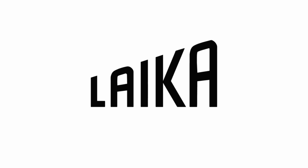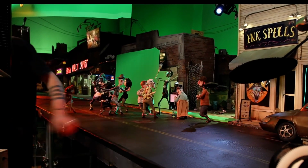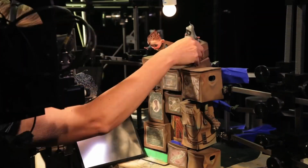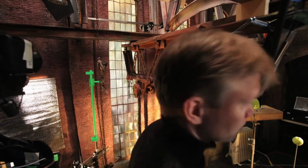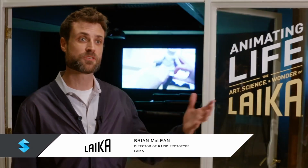Laika started a little over 10 years ago, and our first film was called Coraline. We're using stop motion as the foundation for our technique. The idea of stop motion is you're having a physical object that you are photographing, and then you're moving that physical object in really small increments and taking another photograph. We're actually using 3D printers in an unconventional way to produce facial animation on our stop motion films.